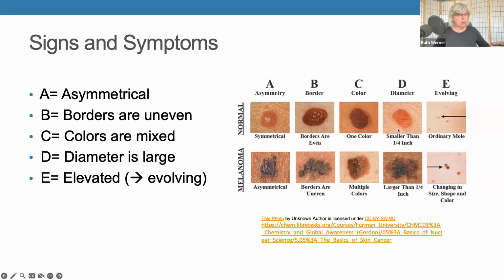Normal growths tend to be small. Melanomas might be bigger. Sometimes they're small, but they're nodular and they might penetrate deep into the tissue. And normal moles don't change over time, but melanomas, of course, do. They change in their size and their shape and their color.